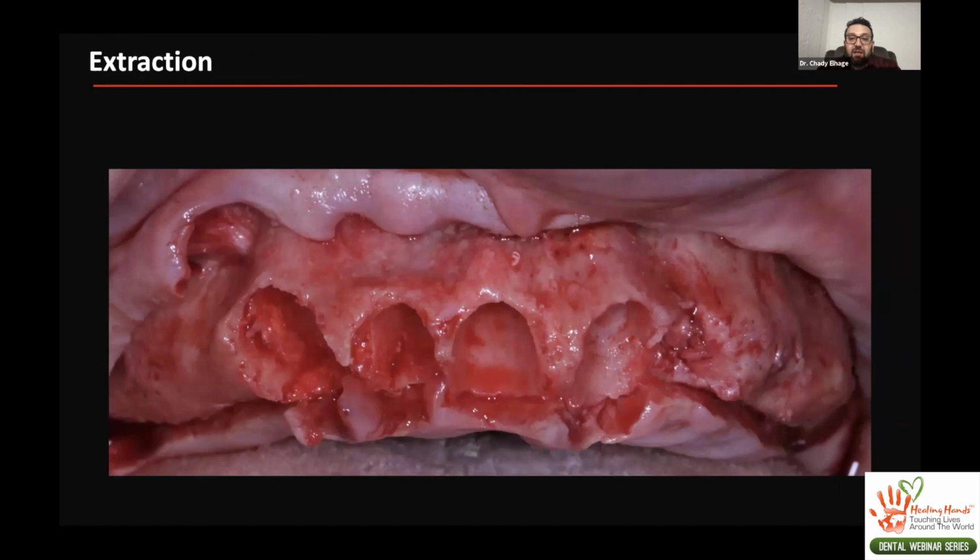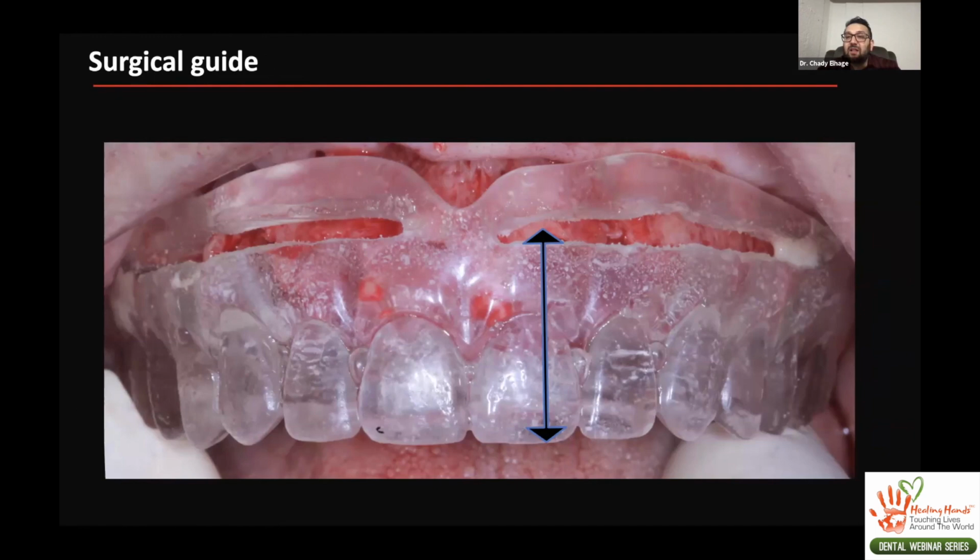Teeth are extracted and removed. The surgical guide is fit in place. And that surgical guide, you can see, is telling me where to cut. You can actually take your burr right into those lines and score the bone or cut the bone so that you create a line or a perforation. And that's basically where we're measuring from our incisal edge upwards as far as where things need to be.